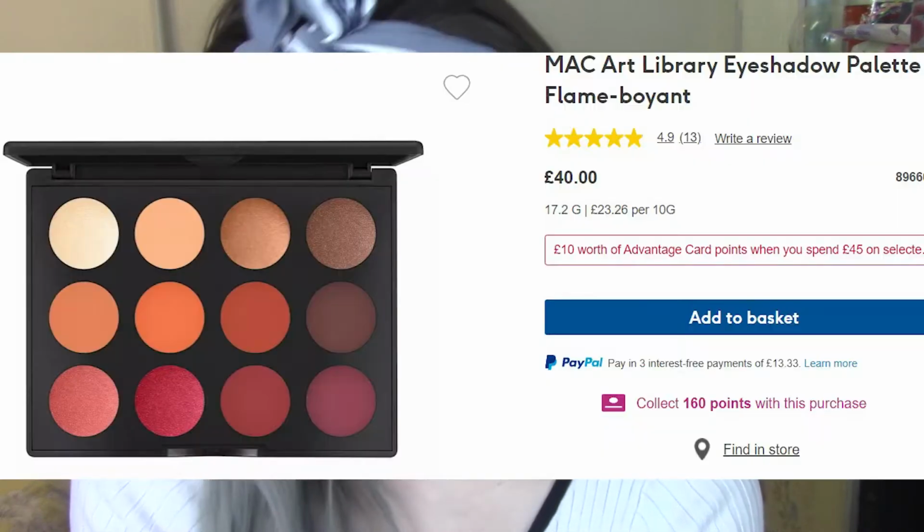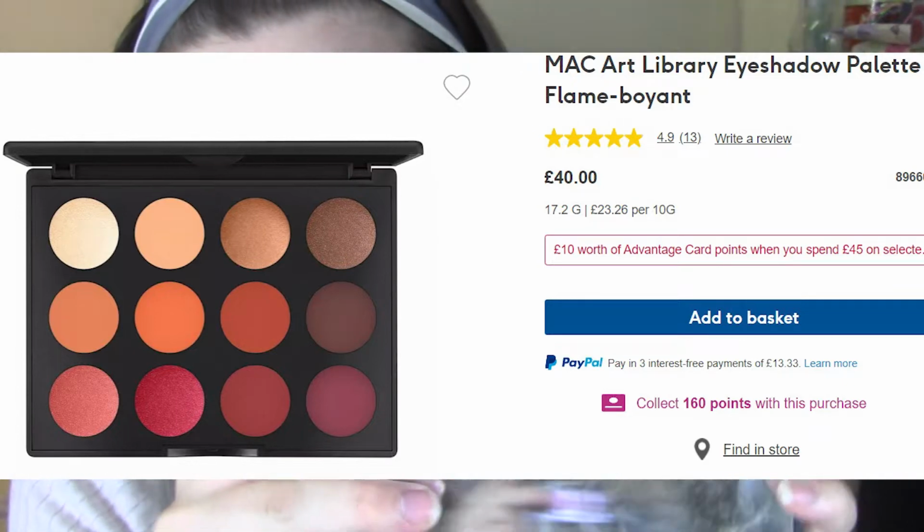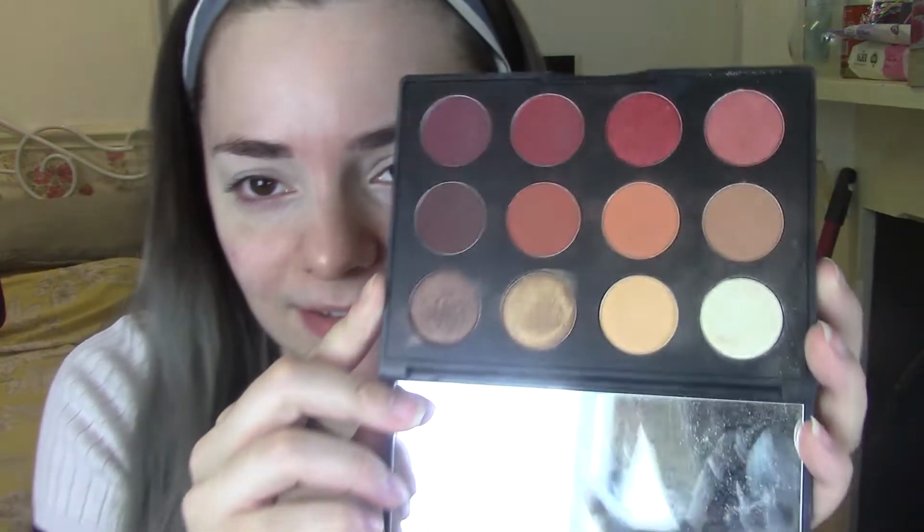So, for eyeshadow, the expensive one is this one from MAC. This is their Art Library palette, the Flamboyant one, which is a very warm-toned palette. It looks like this. It's quite a lovely palette. It's mostly matte. It's got 3 shimmers. Nope, sorry, 5 shimmers, and then the rest are mattes. It is a really nice palette. However, this costs £40, which is very expensive.